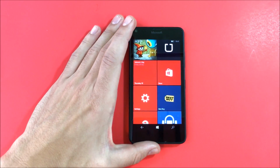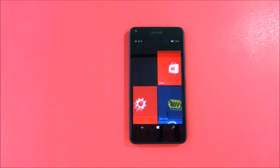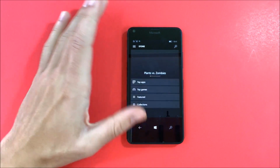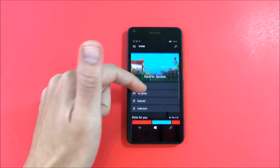So down here on the left, I do have my weekly calendar. It says Thursday right there. The Windows Store. And I'm actually kind of happy. This update happened a while ago, a couple months ago. But I am actually happy with the new Windows Phone Store look and feel. It looks very nice. It's very clean and much better than it used to be.